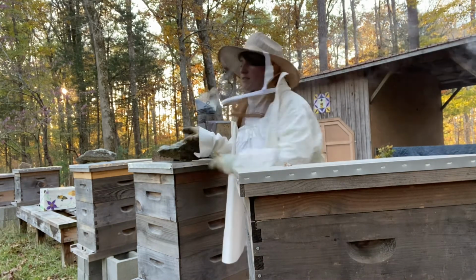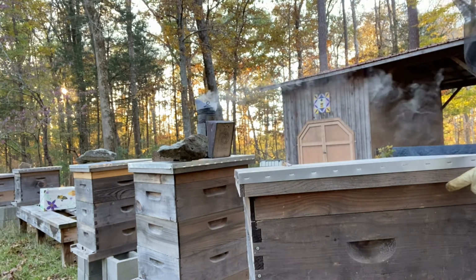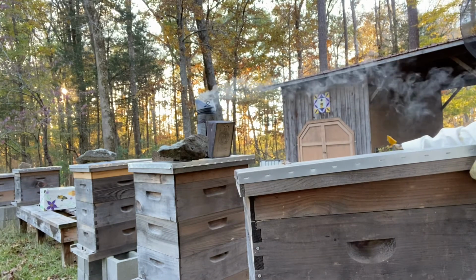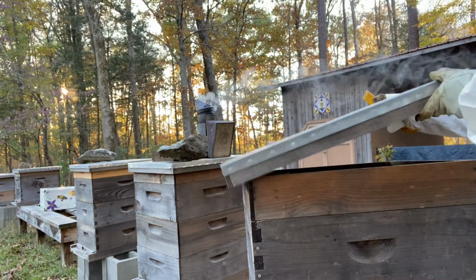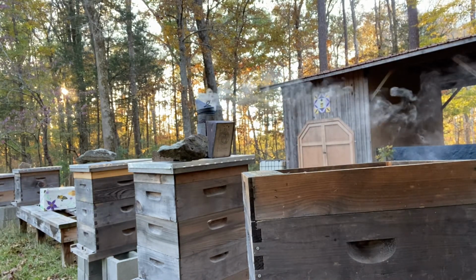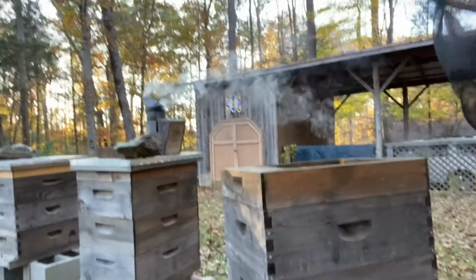And according to my notes, the lawnmower is going across the street. According to my notes, I want to consolidate this colony. It's three boxes right now. I want to consolidate it to two. So just to give you an idea, all of the colonies right now, I'm going to move this so you can get a better perspective.